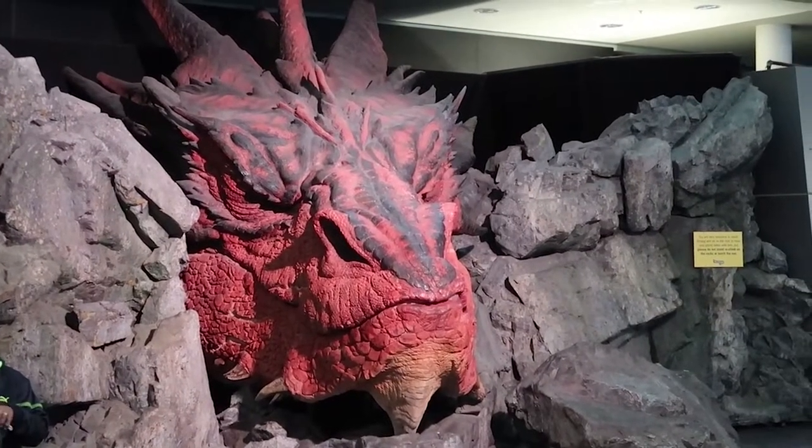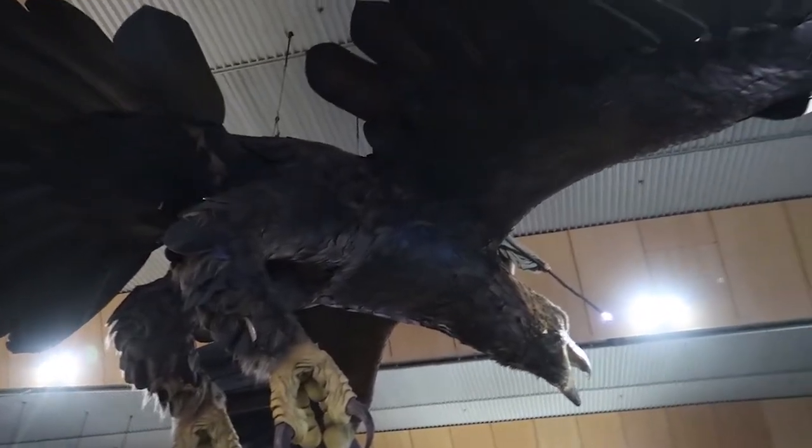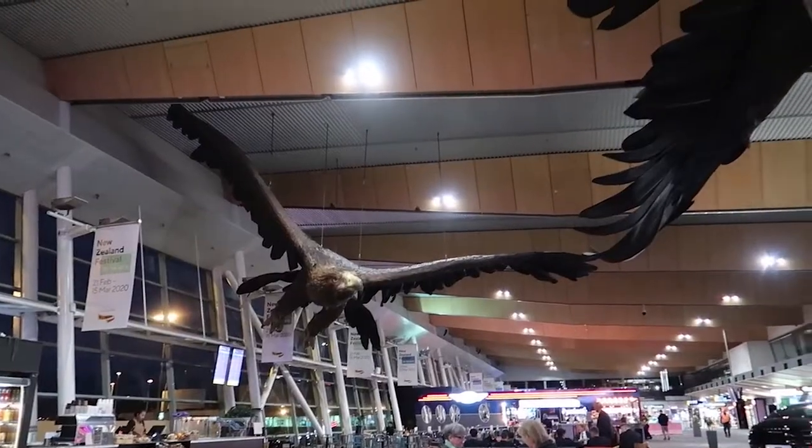At the Wellington Airport. That's Candle. Wow. Look at that.